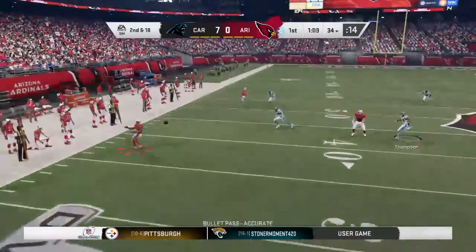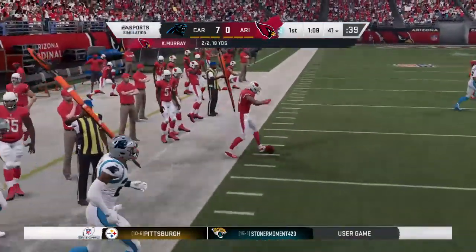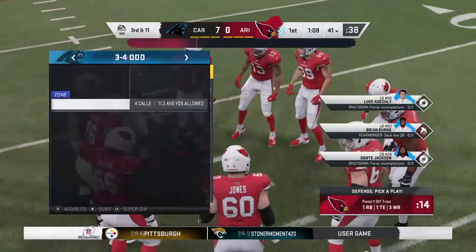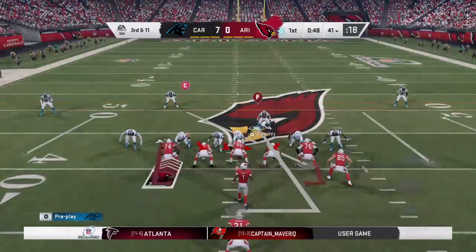It's second and 18. Murray's throw on target to Christian Kirk. And he'll be out of bounds after getting this one across the 40. The reception good for 7. It's third down.